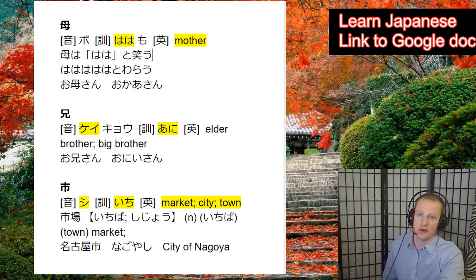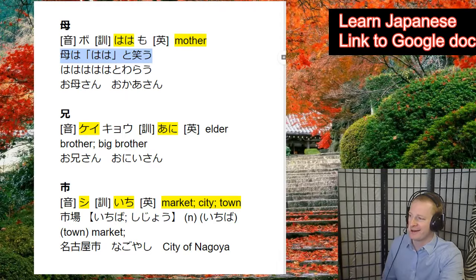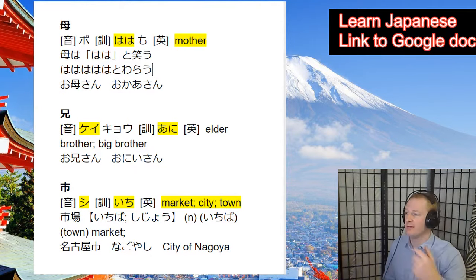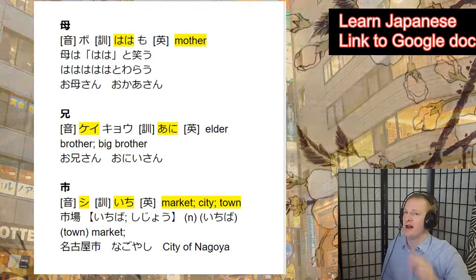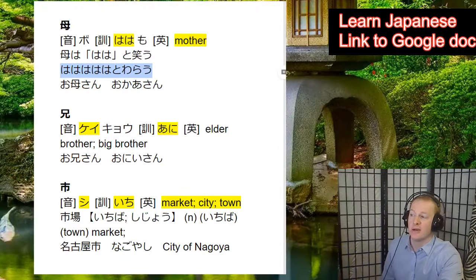I've just got a bit of a joke here. This is part of a tongue twister that I've seen before. We read this as haha wa haha to wa dao. It's basically my mom laughs like ha ha. A bit of a joke. And then the next bit is haha no haha wa haha ha to wa dao. See if you can work that one out.